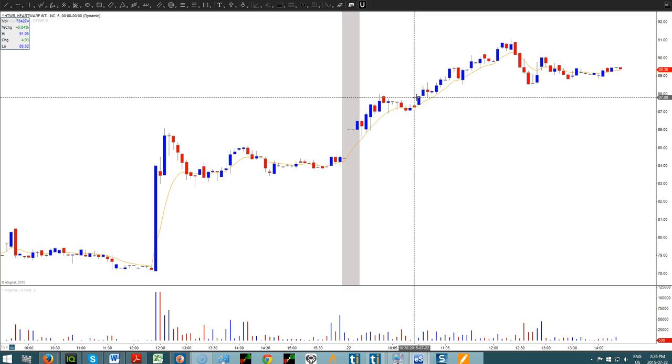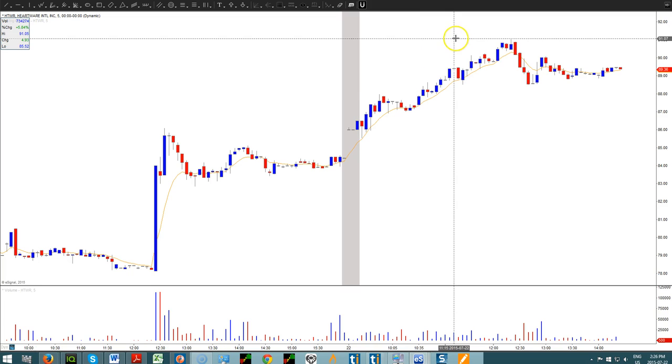And the problem with this one, now this was really spready. If VASC was spready, this was like double spready. And again, if you don't know what I'm talking about, the difference between the bid and the ask was just crazy. And I just couldn't bring myself to trade it. But you know, $88 hit a high of $91.